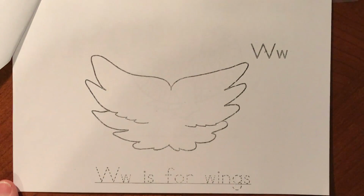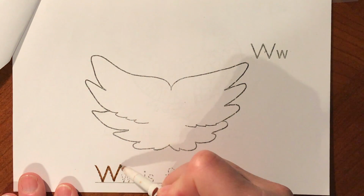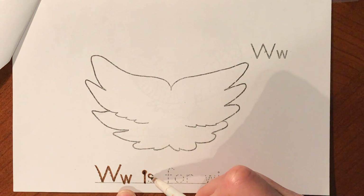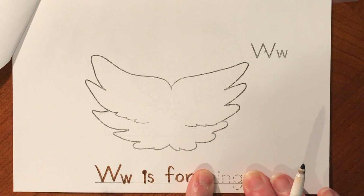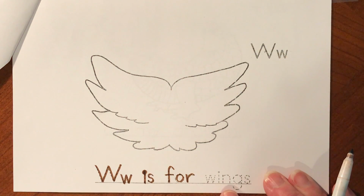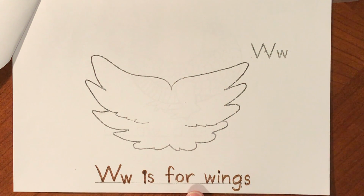Okay. I want to make sure you can see that. We're going to start with our capital W for our next sentence. W and lowercase w. Our word is. We're good at is. Is. We're also good at that word for. F-O-R. And these are wings. I-N-G says ing. Ing. If you put a w in front of ing, wing. And then we add an S. Wings. Wings. So let's do our sounds. W. Ing. S. Wings. W is for wings.